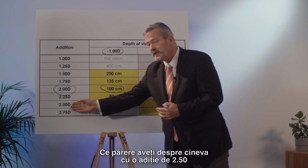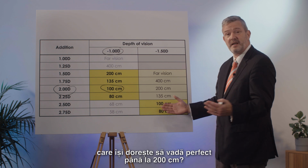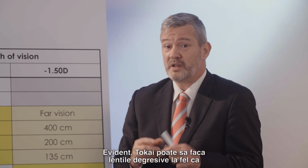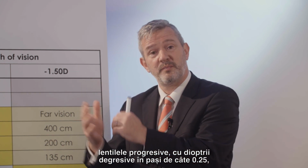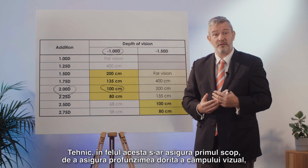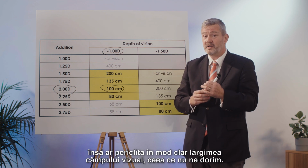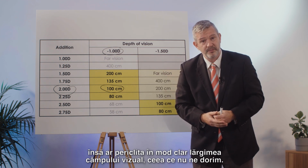What about someone with an addition of 2.50 wishing to have perfect sight until 200 centimeters? Of course, Tokai could design degressive lenses with the same philosophy as progressive lenses, having incremental degressive powers per 0.25, ranging from 0.50 to 2.50. This would technically solve the first purpose of coping with the desired depth of vision, but will definitely jeopardize the width of the vision field, which is not the aim.